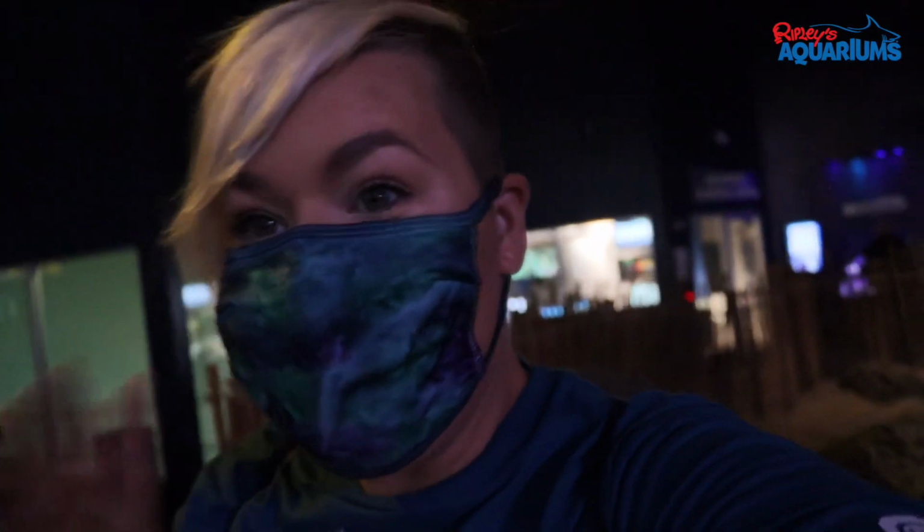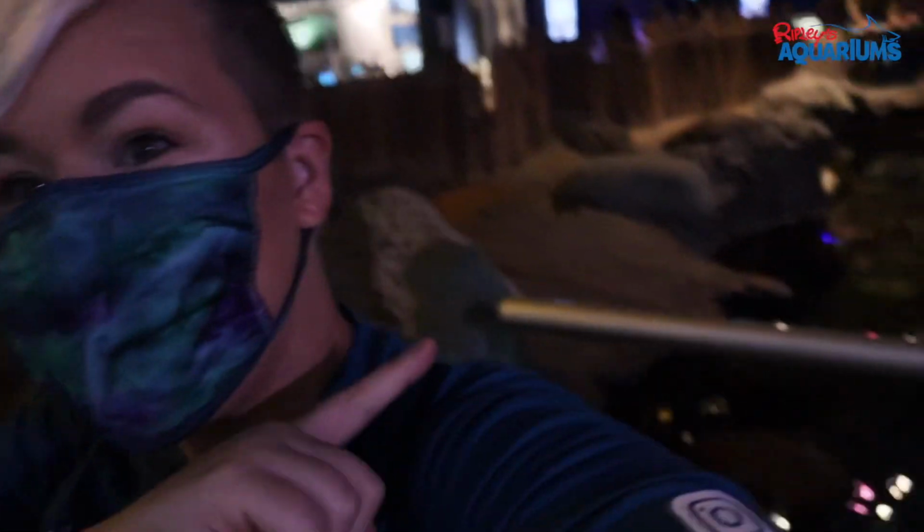Okay guys, we have arrived at 2 massive tanks, and there's one on each side of this little bridge area. So we're gonna go across and look at each one of them. I think that we can go under these when we go downstairs. I'm not sure yet, but I think we can. So I'm gonna show you this one first, and then the really, really big one.